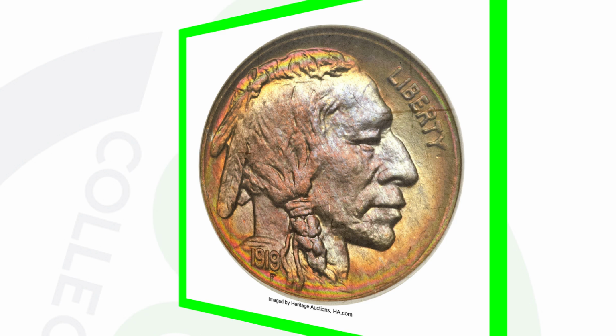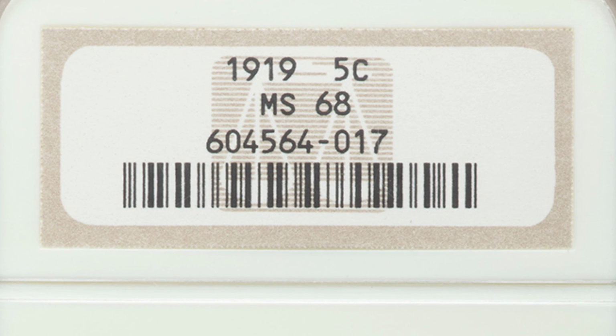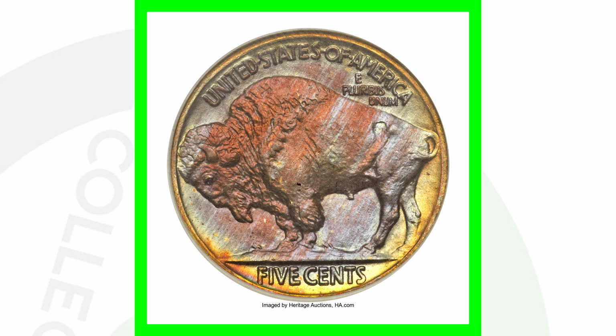But if we go to a 1919 high grade, graded at a mint state 68, this coin sold for over $14,000. And this coin has some amazing toning to it as well, man. This is just pretty awesome.